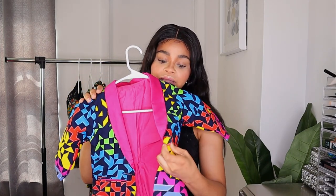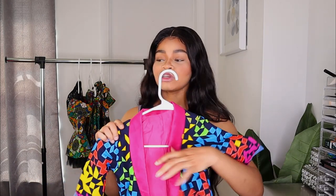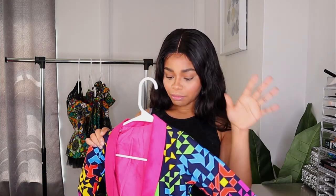It has a button here. You can button it if you want. It has the same pink material inside, okay? So it's just the same thing like mine, okay?